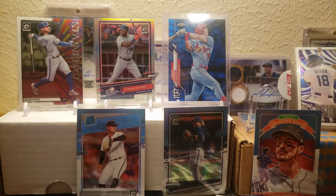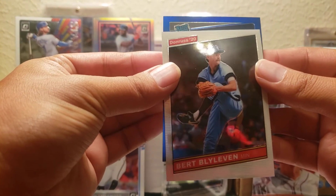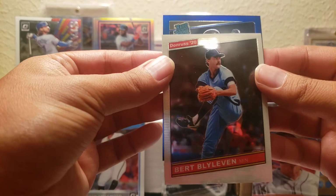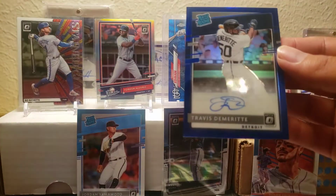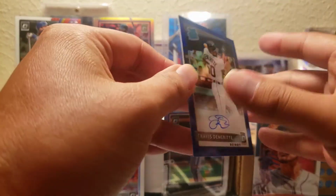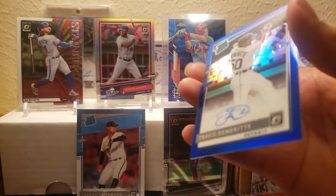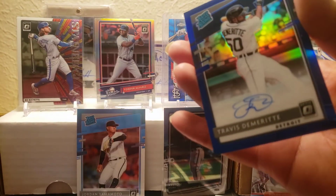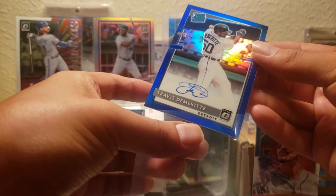Nice. All right, guys. Let's see what this blue auto is of. Let me see. Okay, it's going to be a rated rookie. That's a good sign. Can't really see the hat right there. Oh, it's going to be a Travis Demeritte. Okay. All right, and that is going to be numbered 35 out of 75. Travis Demeritte is an outfielder for the Detroit Tigers, who probably a lot of people wrote off. And they're not having that bad of a season.